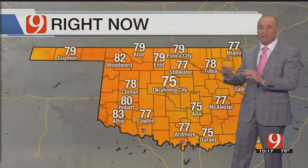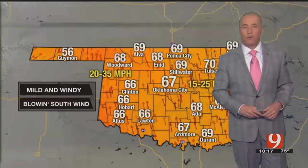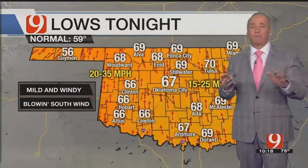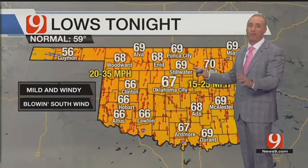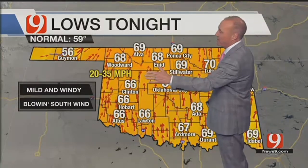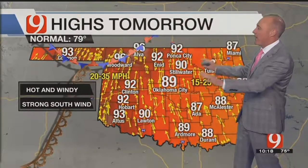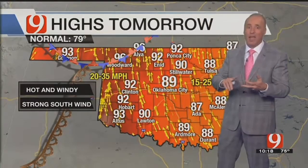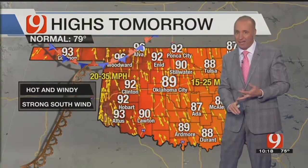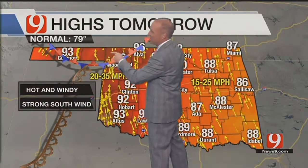All right, temperatures. We have 70s. We have 80s in the west. It is still very mild with that south wind blowing. Lows tonight, mid to upper 60s. A gusty south wind. It'll be fairly windy overnight tonight, especially west of I-35. Mild, but we are dry. Highs tomorrow, upper 80s, low 90s in the north and west. Tomorrow's going to be hot, muggy, and windy. Probably not as windy as today, okay? Won't be, but windy. Cool front drapes into the northwest late in the day.